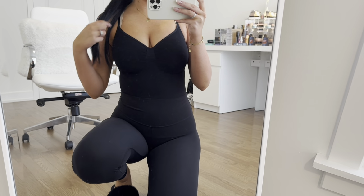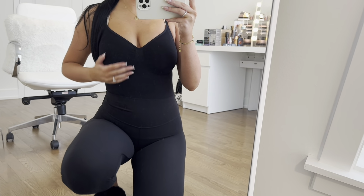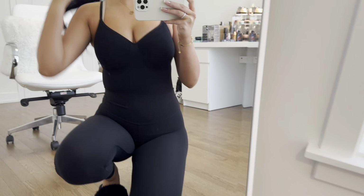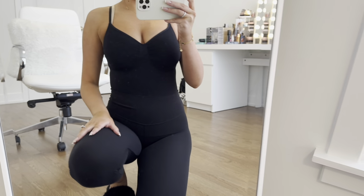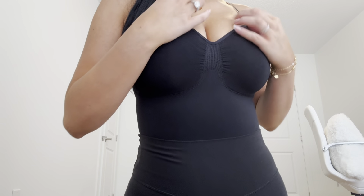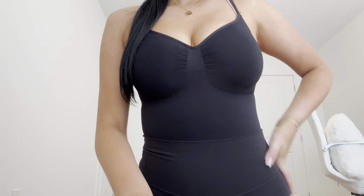So this is the next bodysuit. It's super flattering as well. It's very cinching. I love the material of it. I feel so snatched in it. I love it. Super cute and perfect for every day. This is how it looks, so you guys can see in better lighting. It's very, very cinching. I love the material of it. It's super comfy. Yeah, I love it.